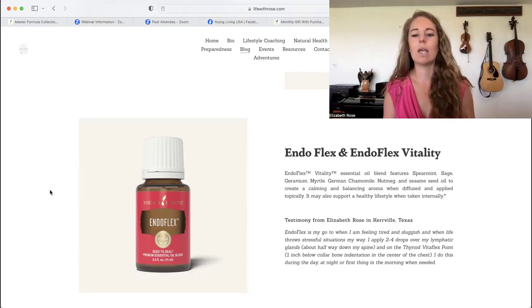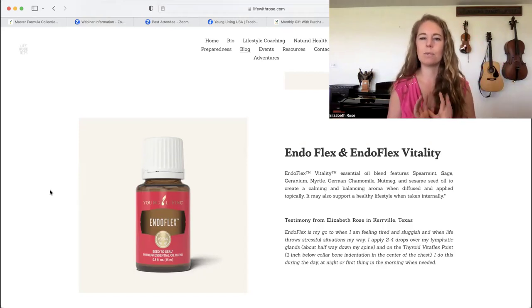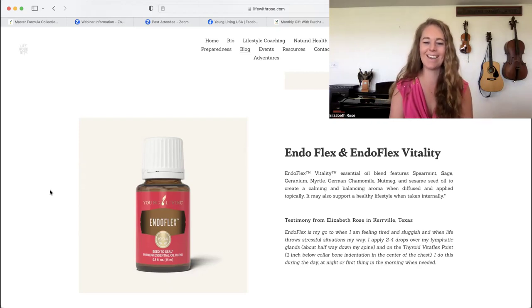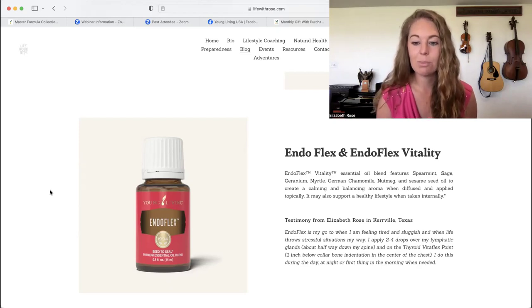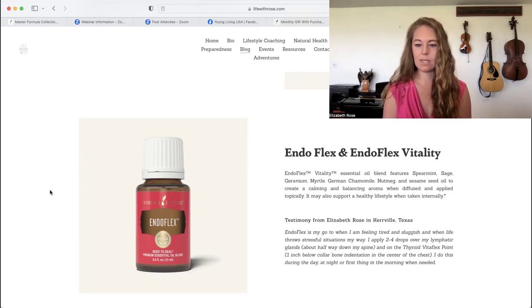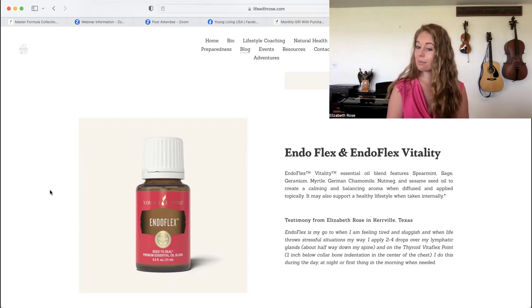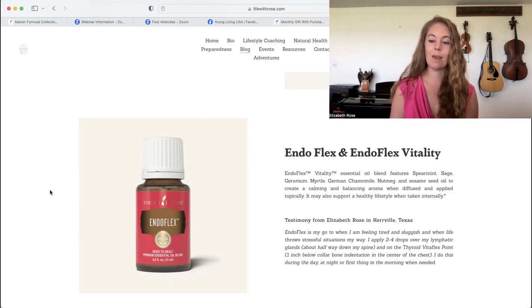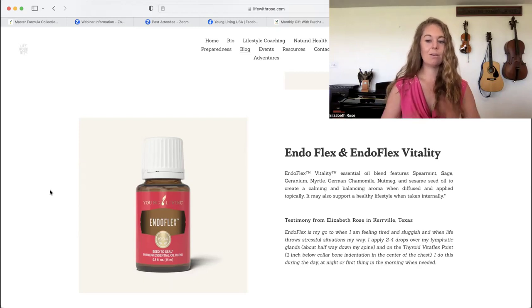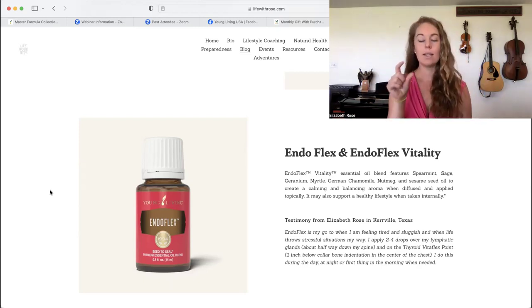But for Endoflex, they don't say much on the website, which is so hard because I absolutely love this oil. If you read the description on the Young Living site, you would have no clue what to use it for. But it is a blend of spearmint, sage, geranium, myrtle, German chamomile, nutmeg, and sesame seed oil to create a calming and balancing aroma when diffused and applied topically. It may also support a healthy lifestyle when taken internally. Endoflex does come in the Vitality oil, and I think it's so phenomenal.